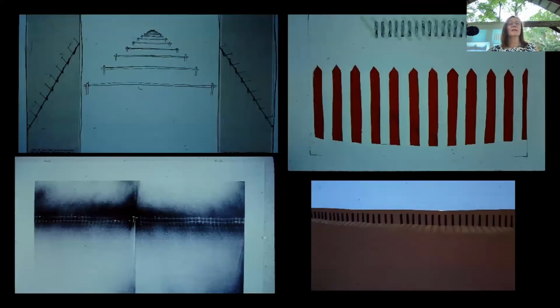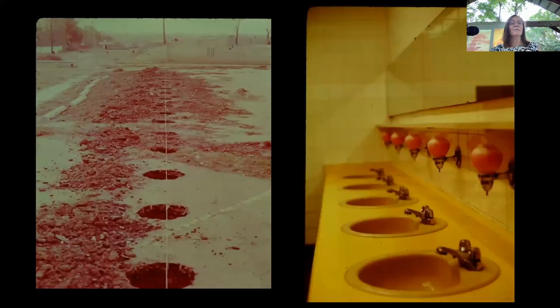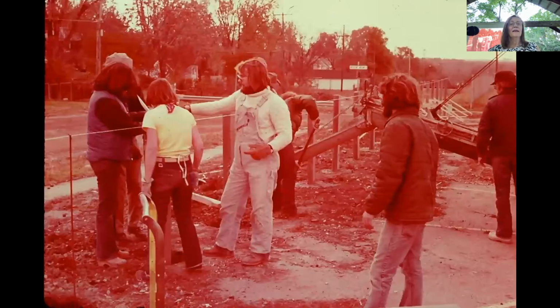This is a suite of 10 different images called Beyond Fences with different types of printmaking techniques, 20 editions of 20. And this is prepping for installation of a 110-foot concrete fence in Pontiac, Michigan, north of Detroit. It was really exciting to do this.